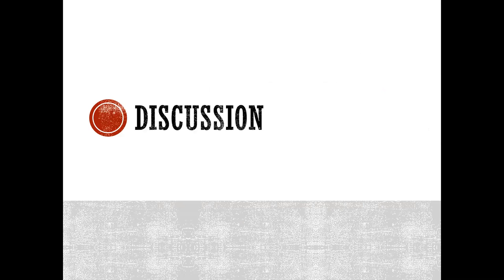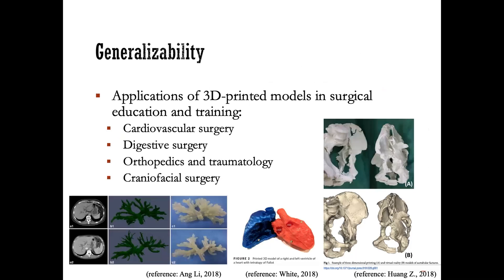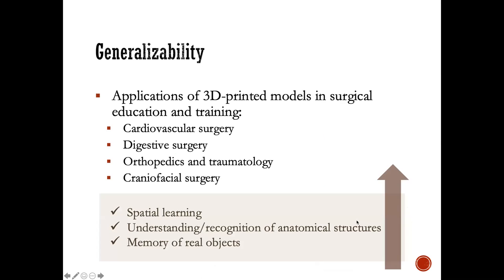And finally, here's the discussion of the study. 3D printed models have a broad range of potential applications within surgical education and training, such as cardiovascular surgery, digestive surgery, orthopedics and traumatology, and so on. Prior studies reported that 3D models globally enhance spatial learning, understanding, recognition of anatomical structure, and also memory for real objects compared with traditional methods.